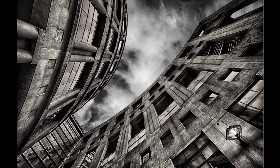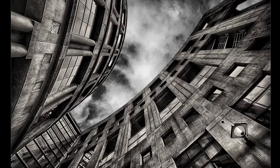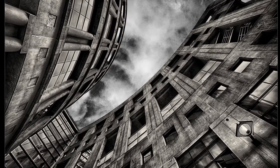Vancouver Grand Central Library looks awesome with its surrounding columns. It resembles a Roman amphitheater.